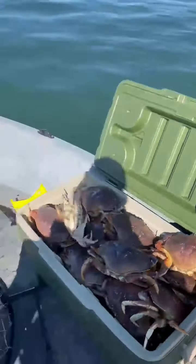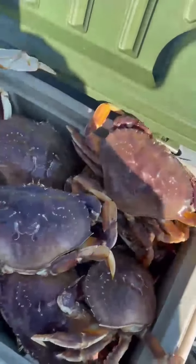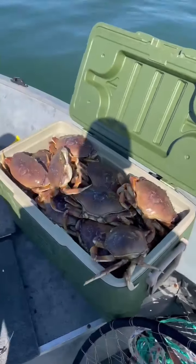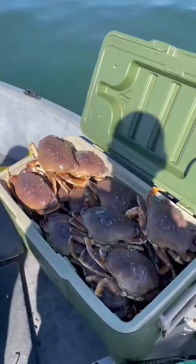Okay, you guys, this is what I call a full limit. They don't even want to stay where they belong. 36 crabs is what we've been looking for right there. 3 limits. Full load.